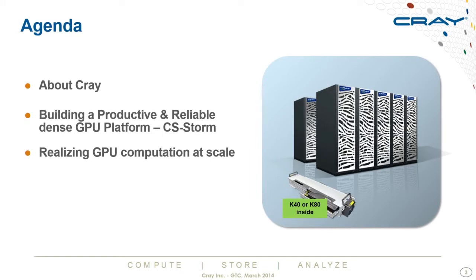Our CS Storm product is a single server that can hold up to 8 physical GPUs. It's a very, very powerful system. But at the same time, as you know, it's not easy programming on GPUs, let alone 8 GPUs inside of a single host. So she's going to be talking about some of the experiences that we've gained doing that.